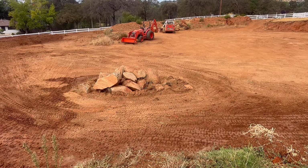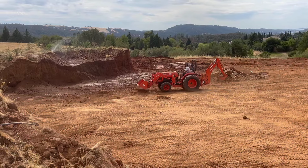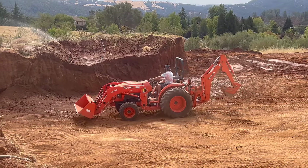That's a 360 degrees right there. Oh, look, we got my boy Michael on the little mini excavator. This isn't his main excavator. His main excavator is actually in the shop.